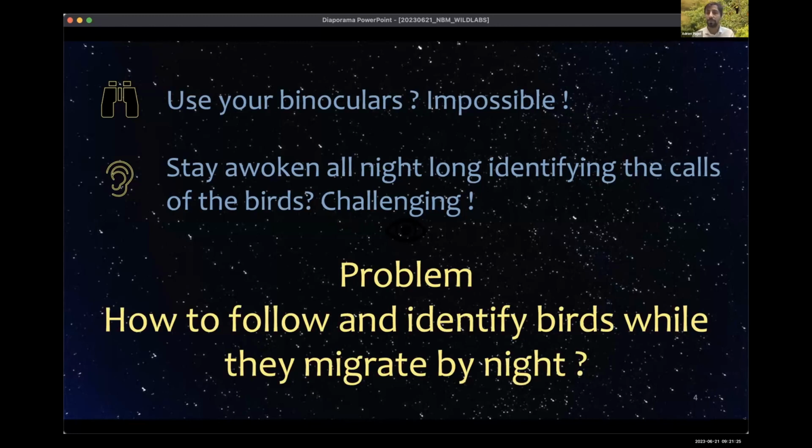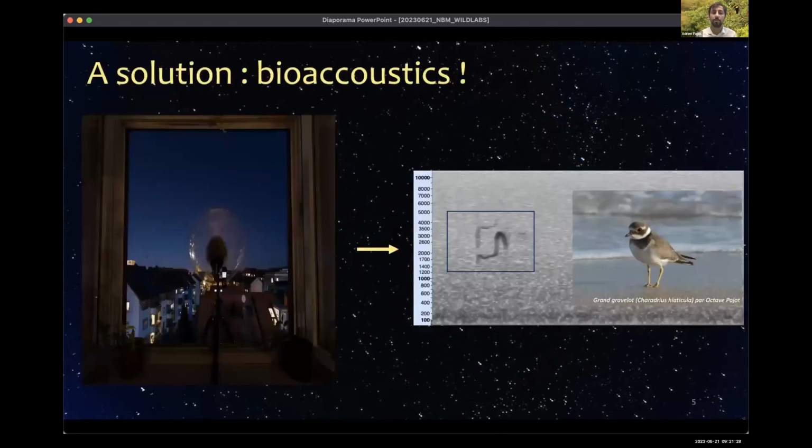There is a solution: bioacoustics. You have a recorder, you put a microphone over your balcony, in your garden, or over your roof, and you listen to the sound of the night. The sound of the night will be recorded in an audio file that you can transform into a spectrogram and see the little shapes, like you can see on the right, such as the call of this common ringed plover. This is very nice, particularly during the pandemic, because birders could not go outside.